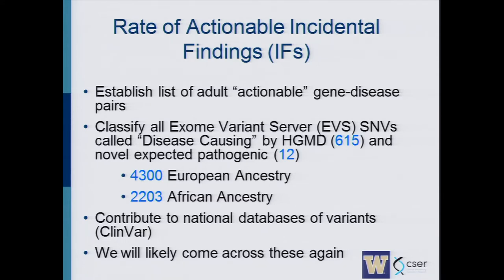Most of you probably know there's about twice as many Europeans as Africans, and no Asians in this data set. And the idea was to get an idea how frequent incidental findings are, also to say, well, these variants, if we're calling them disease-causing and they're in these 6,500 people, maybe we should look at them twice because we're going to see them again probably, and to put the data in ClinVar.